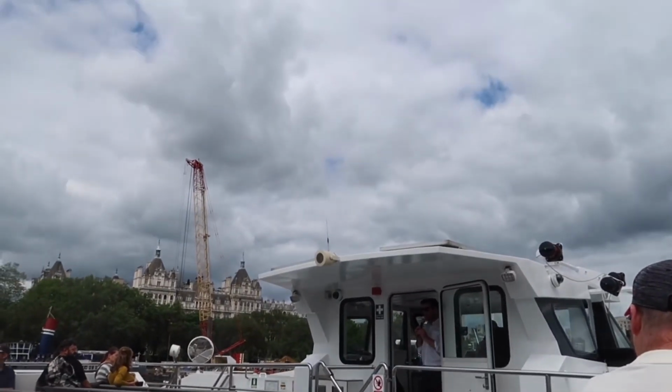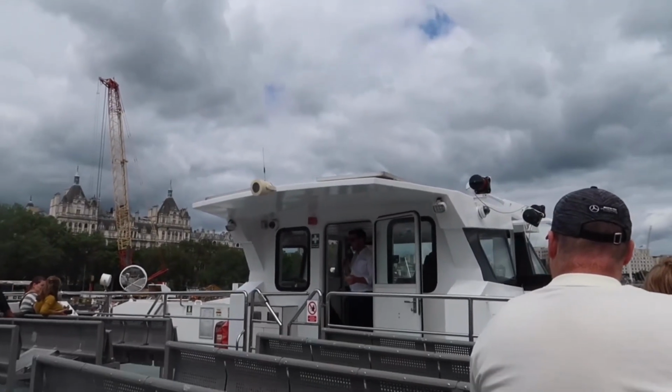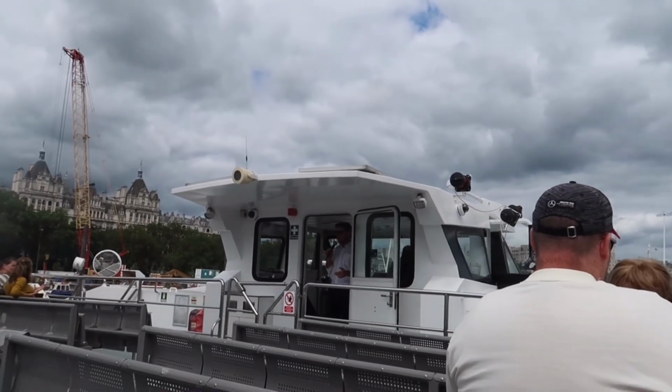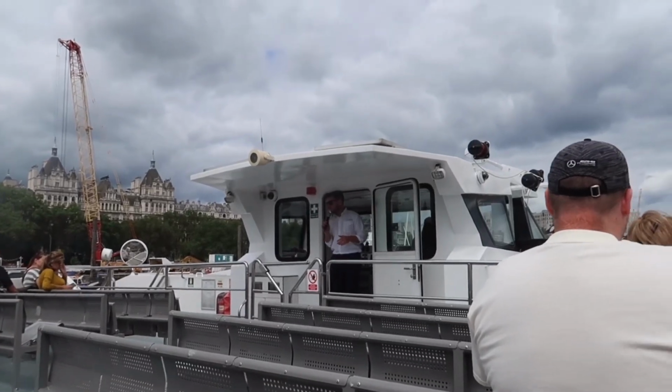So you can see we've now left Waterloo Pier, and as I mentioned as we came across, we just have to mention the safety on board. So it's never to alarm anybody, we just have to do it as we leave every pier. But like every passenger boat, we do come fully equipped with all of the up-to-date equipment as needed.